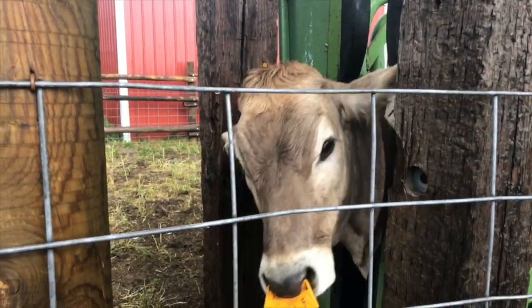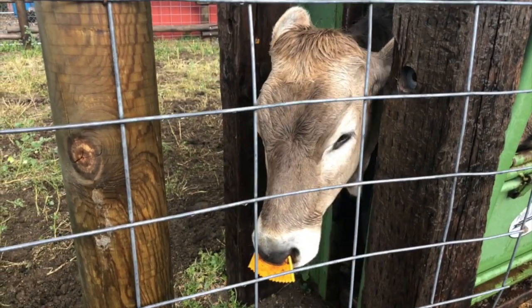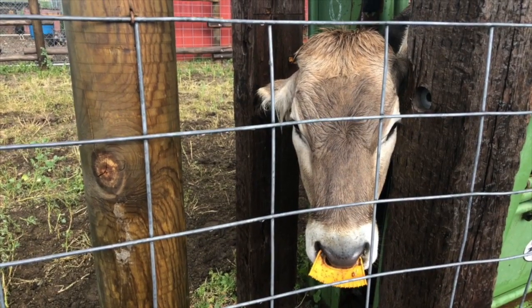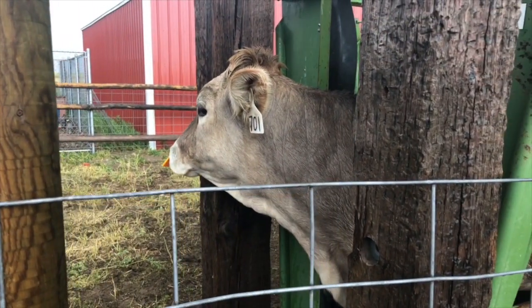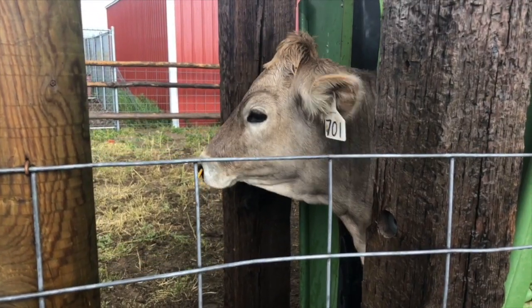So this is 701, she's the other heifer calf that was born last year. And so this yellow or orange thingy in her nose is a weaner. And it doesn't go all the way through her nose. It's not like a piercing. It just sets in there and kind of screws down. It doesn't hurt them, but it keeps her from nursing on her mom. So she's a yearling now, she doesn't need milk.